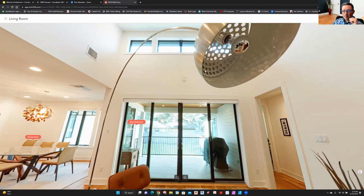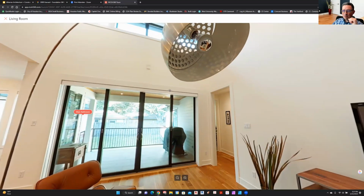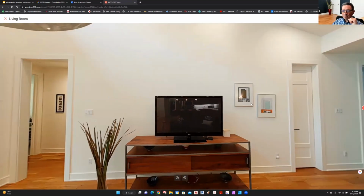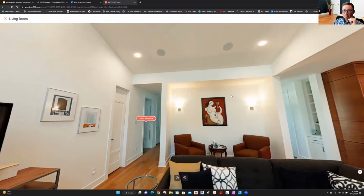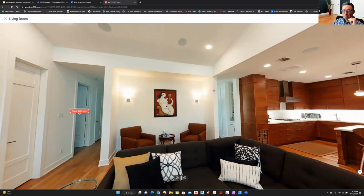So you can see they have very unique lighting fixtures in the house, slope ceiling. And what we wanted to do was capture this in one continuous sequence, but this allows everybody to see exactly how open the space is, the kitchen.